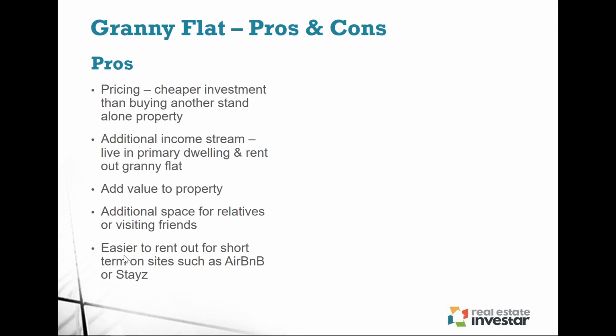So again, you can live in the primary dwelling and rent out the granny flat, or rent out both, 2 separate tenants, add value to the property, additional spaces for relatives visiting friends, which I mentioned. And it is easier to rent out for short-term on websites such as Airbnb on stays. So again, depending on the layout, if you do have complete separate entrances, there's no crossover, that can be ideal for people looking at short-term stay.